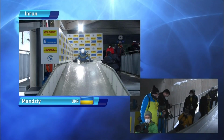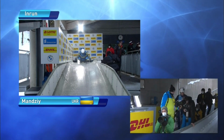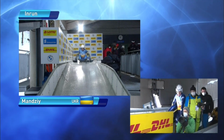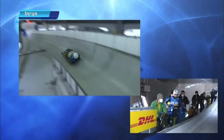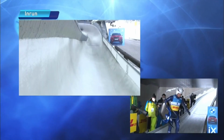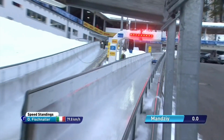Okay. All right, this is Andre Monzi. It's been a pretty decent year for this Ukrainian, in fact, the entire Ukrainian team, which travels and trains on its own. They're increasing in numbers, and it's just great to see someone from the Ukraine qualify in this Elite 15 sled field.